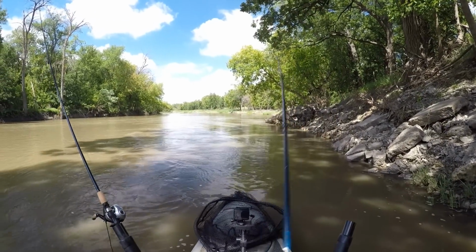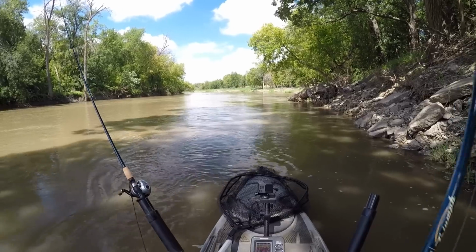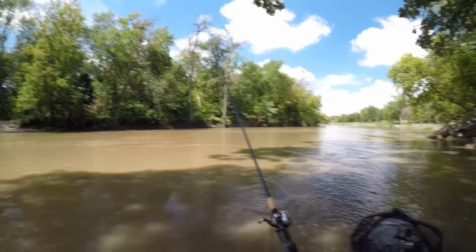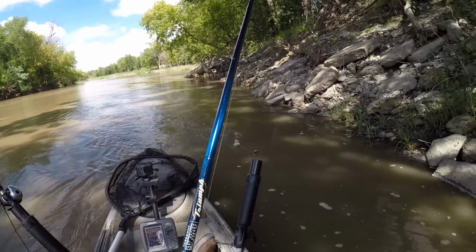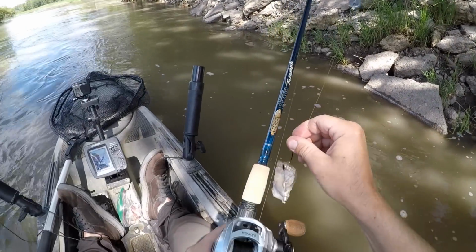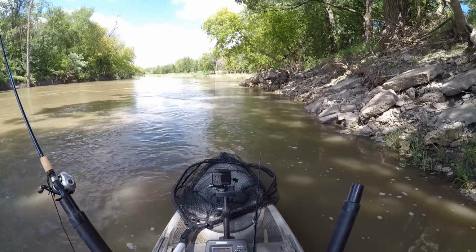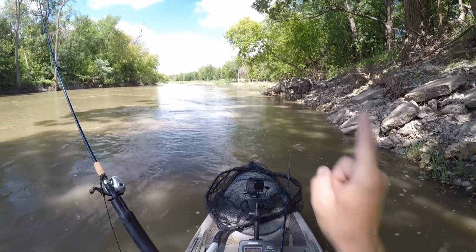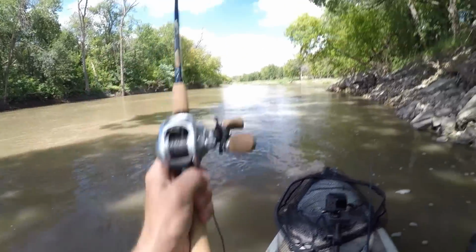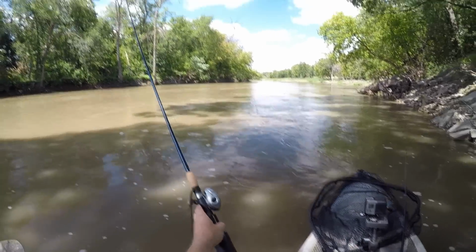All right, I gave it about 20 minutes here at this spot. Not much action, a couple little nibbles. That was about it. So we're gonna reel them in and keep moving downstream, I think. I did see a bunch of goldeye hitting the surface right off of that tree up there in front of me, so actually I might leave that one in for a minute or two.